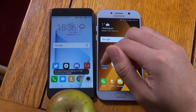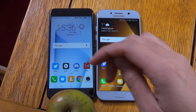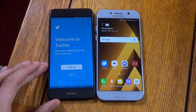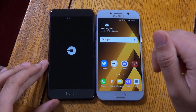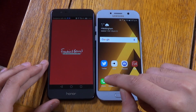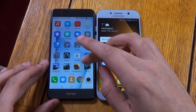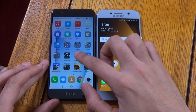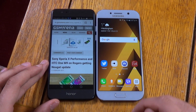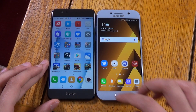Oops, I've just cleared all the memory. Not the best speed test in the world. Come on, we can make it. So I'm just going to open up everything again and get rid of this Apple. Let's just try again, shall we? There we go. And another one. And we did have the camera, we did have the Play Store, and we had the browser, and we had these two as well, and we're back to normal.